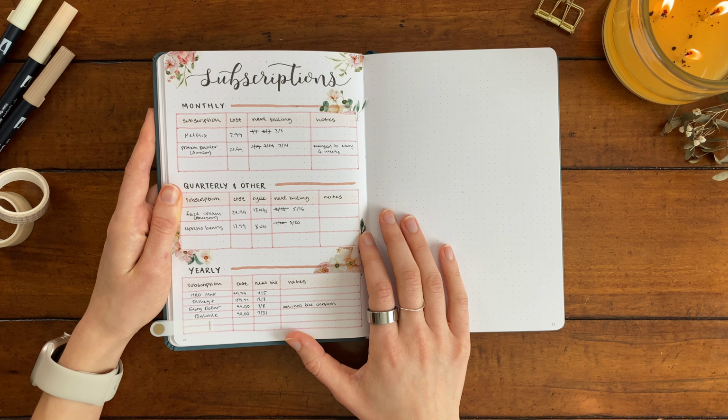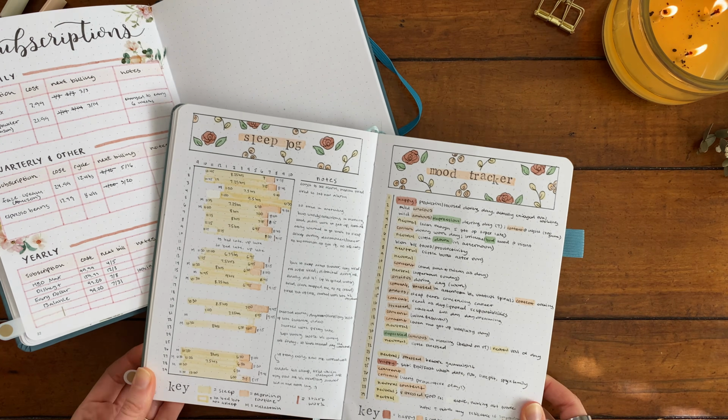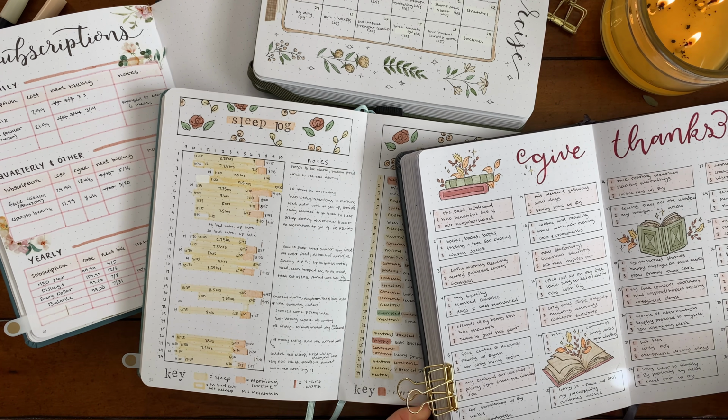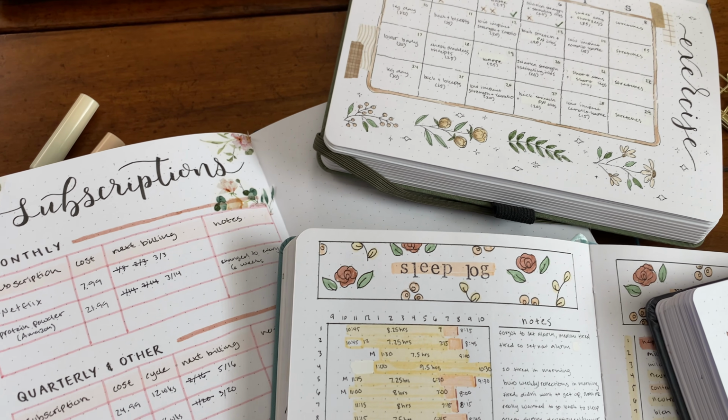Alright guys, those are all my best tracker layouts for you. I hope you got a few ideas for your own journal. If so, let me know in the comments. Remember, trackers should serve you, not the other way around, so focus on just your priorities and the things that are relevant to you.